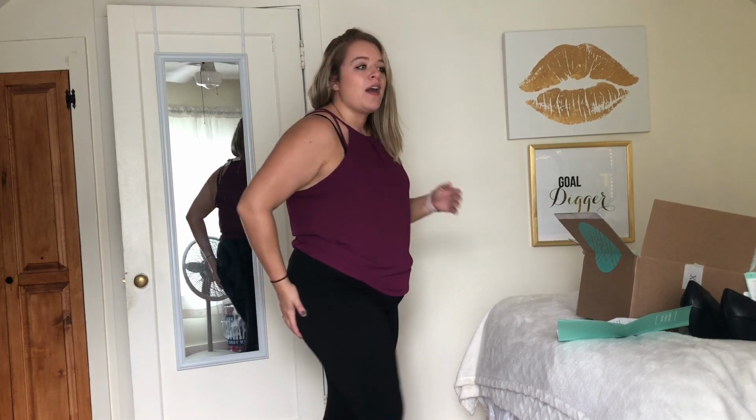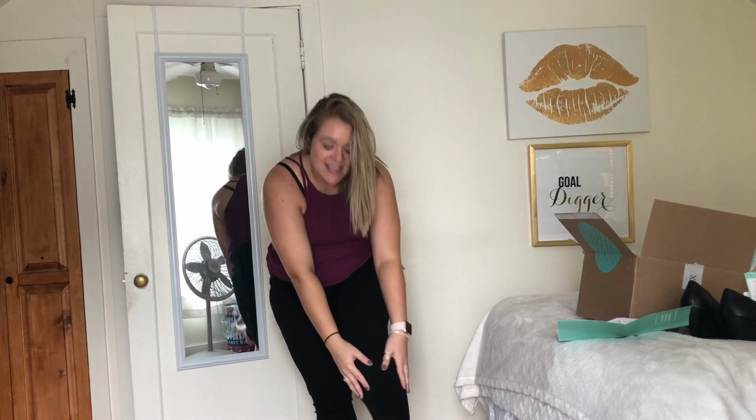So if it is that time of the month, or if you ate too much at Thanksgiving dinner, you will be covered. When it comes to the booty game and stuff, they definitely don't look awful. The only problem I have is that there is a little bit of bunching at the ankle, but I'm somebody who's relatively short, and that's just something I experience a lot in pants.